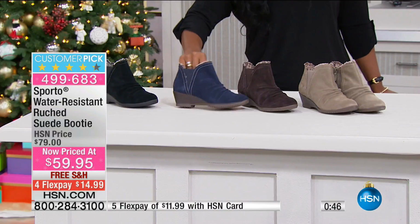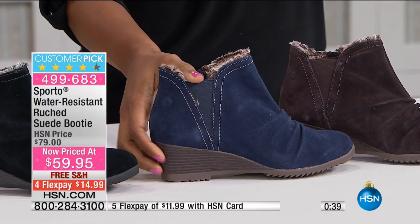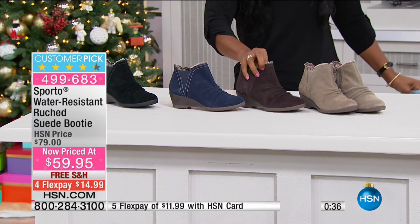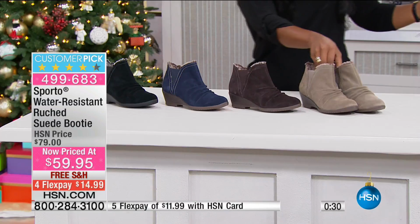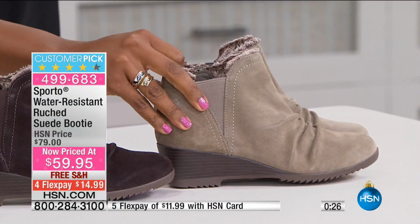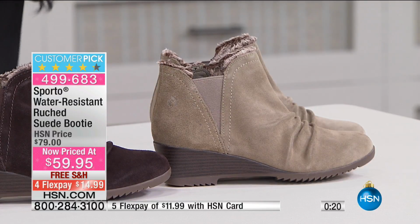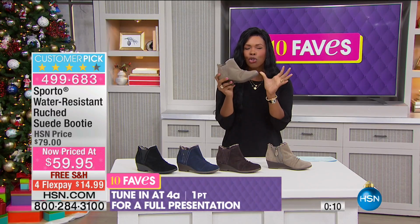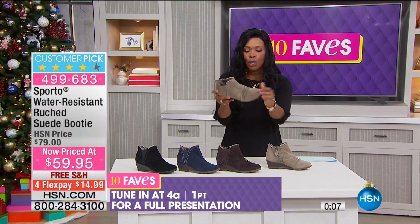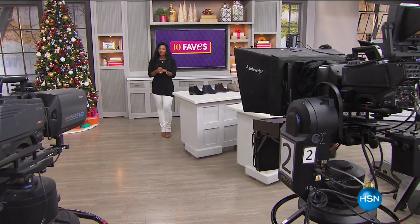The India ink has a little bit of a deep, deep brown stacked wedge heel outsole on that one, and that one is about 3 inches on that heel. We have it for you in this chocolate brown, and the brown has that same little wedge heel, and then same with the fossil. This one has that stacked brown wedge heel on that one. Medium and wide widths, starting with size 5.5, going to size 12. And this is a customer pick already on hsn.com. So if you want your new Sporto suede water resistant ruched booties, do it today. Now priced at $59.95, which is $20 off of our regular HSN price.